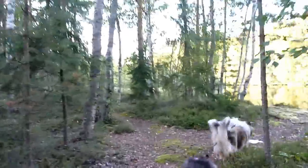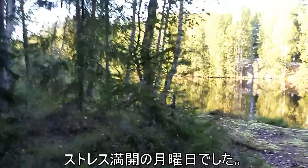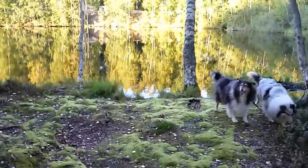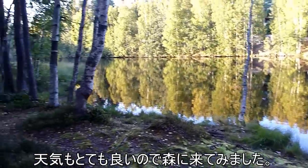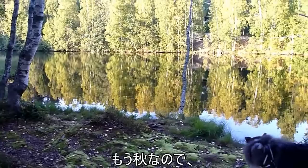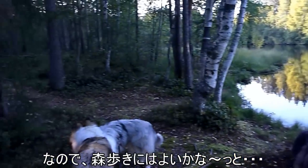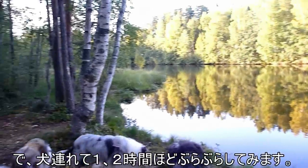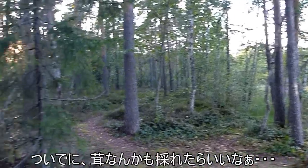Today is a Monday. Well, I had one of those Monday kind of days today, but after work the sun is still high, and it's actually really nice weather. It's supposed to be autumn and getting colder and colder, but surprisingly it's still plus 20 degrees today, so I decided to come out to the nearby forest for a dog walk and a bit of a walk around for maybe an hour or two, and try to look for mushrooms.